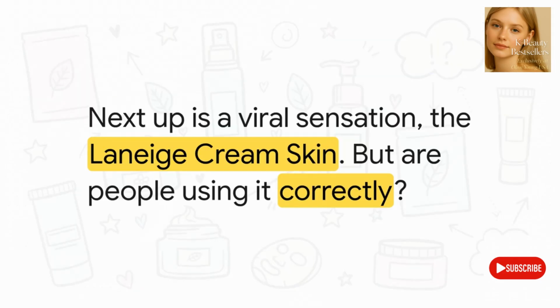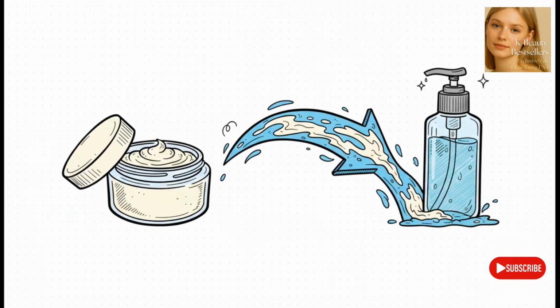So we went from a time-tested classic to a product that absolutely blew up online, the Laneige Cream Skin. But here's the thing. Are people even using it the right way? And this right here explains the whole concept perfectly.